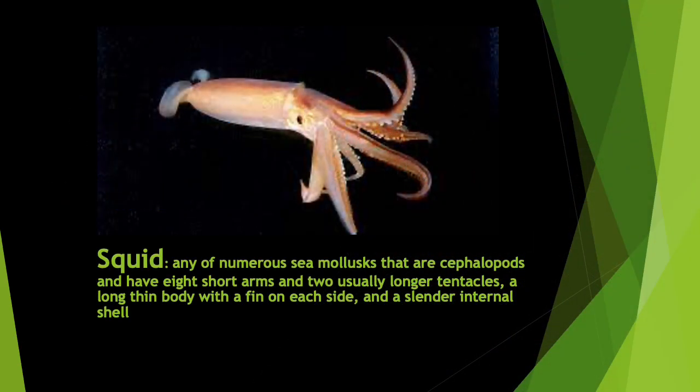Beautiful children, here's another very interesting looking sea animal. It's called a squid. Can you say that word with me? Squid. What is a squid? Any of numerous sea mollusks that are cephalopods and have 8 short arms and 2 usually longer tentacles, a long thin body with a fin on each side, and a slender internal shell. Wow, I didn't know all of that. That is a lot. That is a squid, and it has a lot of things to help it survive and live in the oceans, boys and girls. Let's say that word together. Squid.